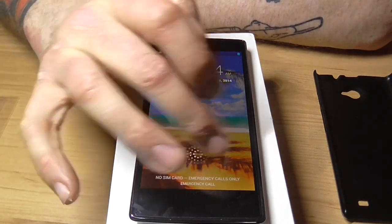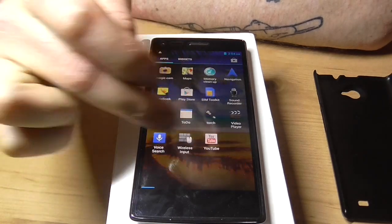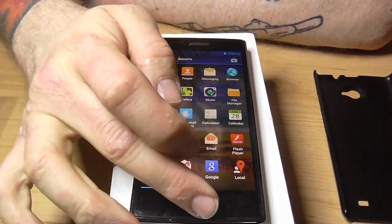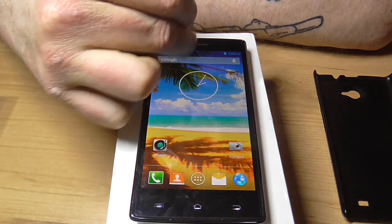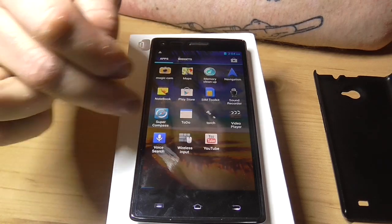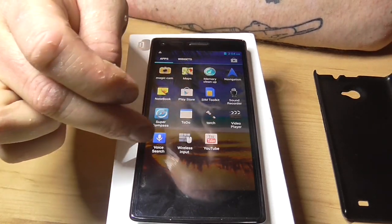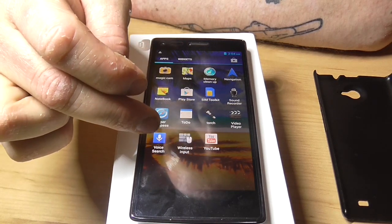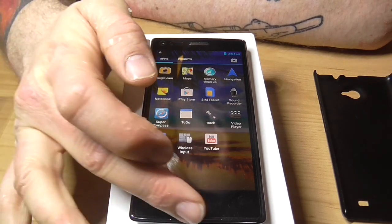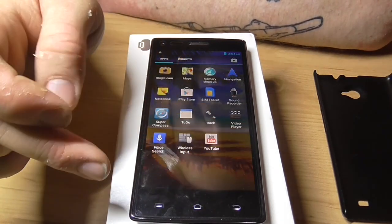The screen is quite bright. Looks like they've used some of the whole TouchWiz thing. Seems fairly intuitive. Down menu, all seems to work nicely. Where's the settings? Yes, it's quite difficult. It comes with Play Store, so that's pretty good. I was a bit worried that it might not.